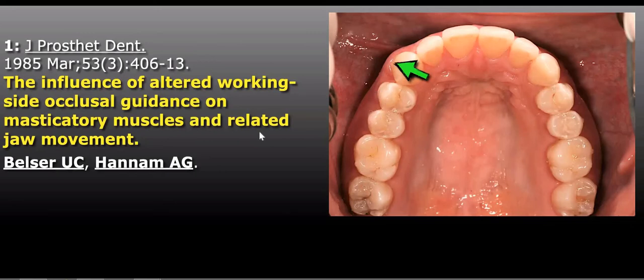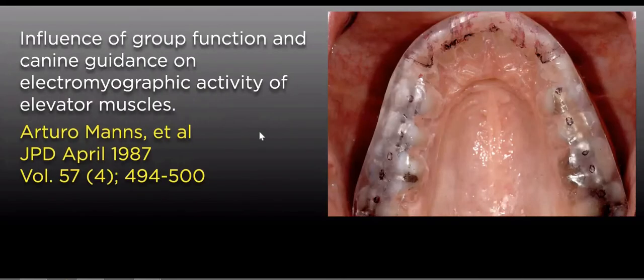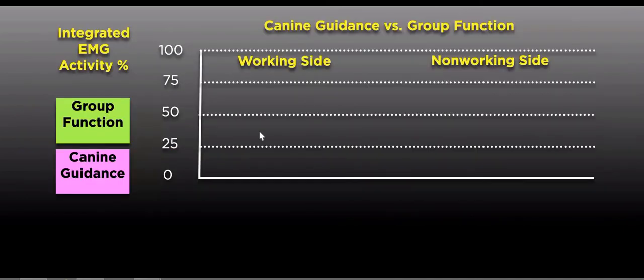a dominant canine guidance, you saw a significant reduction in elevator muscle activity. And then finally, Arturo Mans did the same thing, but he used occlusal appliances. So he used occlusal appliances that were flat plane appliances that were group function, and then he used appliances that had ramps in the front so they had canine guidance. And he had the same thing, electrodes on masseter and temporalis, and every appliance that had the canine guidance had less muscle activity than the flat appliances.